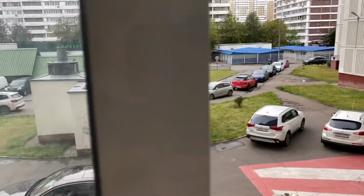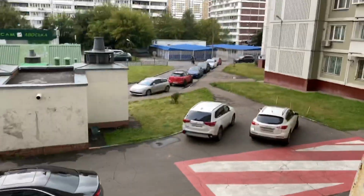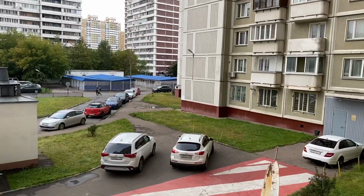Big entertainment center. And this apartment actually has a balcony, which my last apartment in Omsk did not. And just look at this amazing view from the second floor.